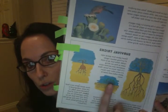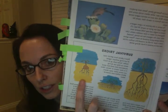Let me say that again. Some desert plants remain hidden in the ground as seeds until rain falls. By waiting until conditions are good, they do not have to cope with the rigors of desert life. And now if you go to page 9, which I will show you in a minute, I really would like us to read together some survival tricks that plants have to survive in the desert. And these are the three pictures we're going to be focusing on.